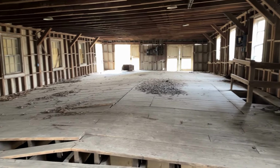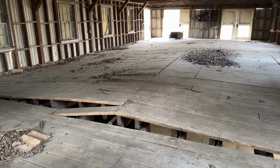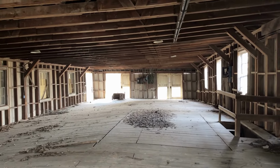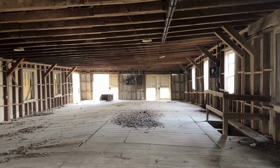Yeah, this building is sinking. You can see the floors buckled. Building not in as good a condition as it used to be. That is for sure.